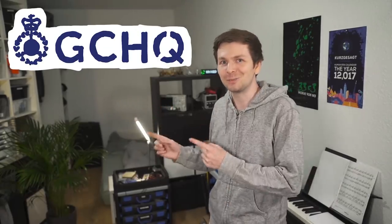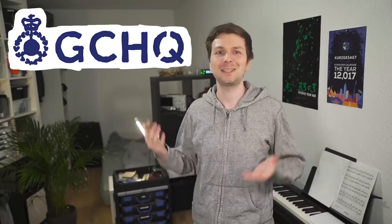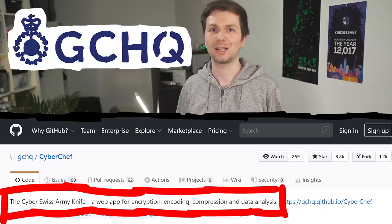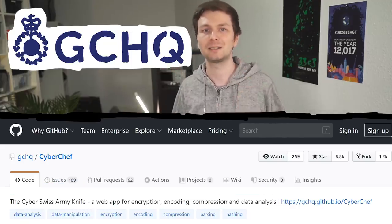This goes even so far that the GCHQ, the UK intelligence organization, has released one of the most used CTF tools called CyberChef. The Cyber Swiss Army Knife, a web app for encryption, encoding, compression and data analysis. And it just highlights how ridiculous this is.